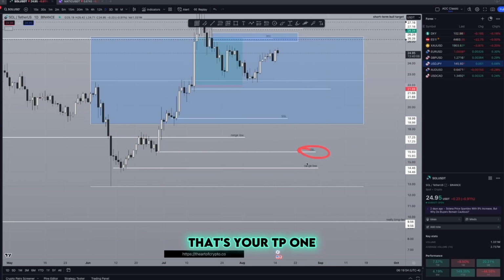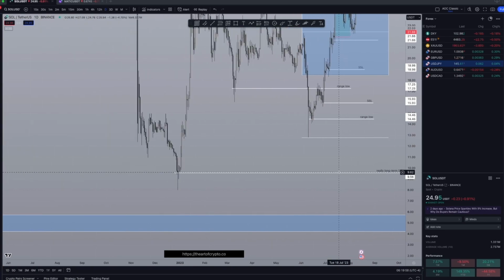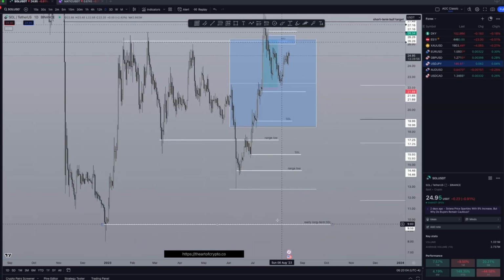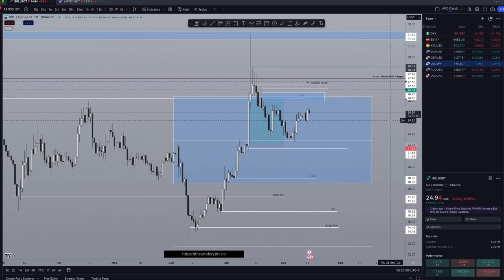That's your TP1. TP2 is going to be range lows at 1450. And then this is like really, really long term. I don't think Solana is going to get here anytime soon, but, you know, around 950. You can actually just ignore that for now. But overall, on the higher time frame, this is what I think is going to happen on Solana. But we cannot disregard the bullish scenario as well.